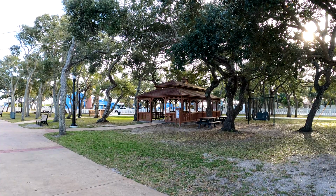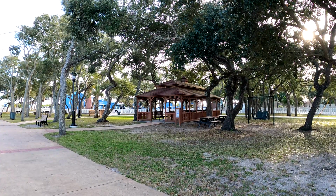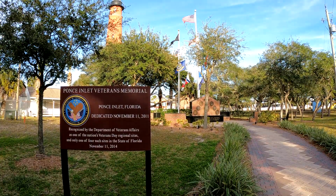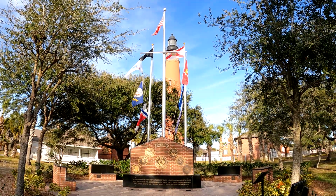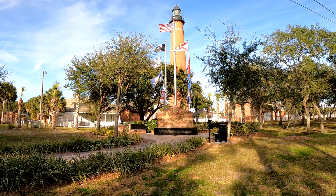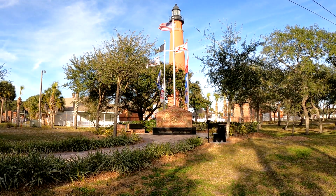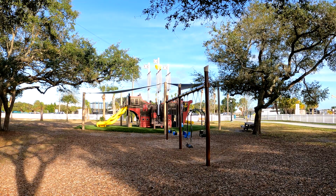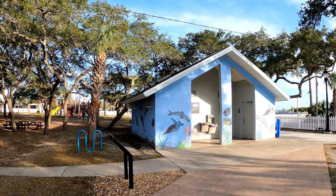Behind the lighthouse is the K and Ayers Davies Lighthouse Park, named for the town's first mayor and his wife. On November 11, 2011, the Ponce Inlet Veterans Memorial was dedicated in the park, honoring veterans from World War I through the Persian Gulf War. The park also has a fun playground and public restrooms.